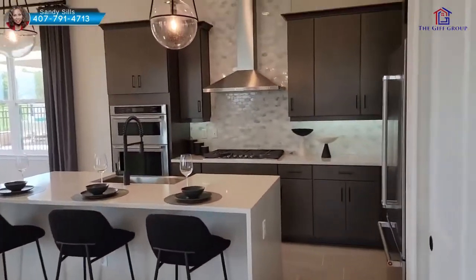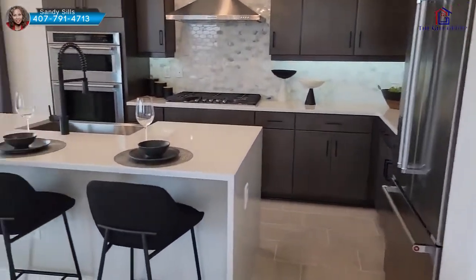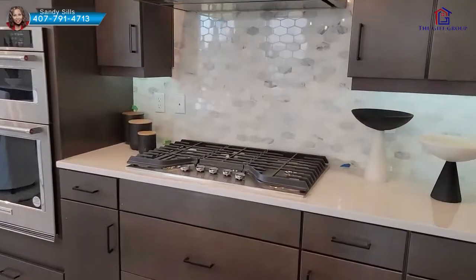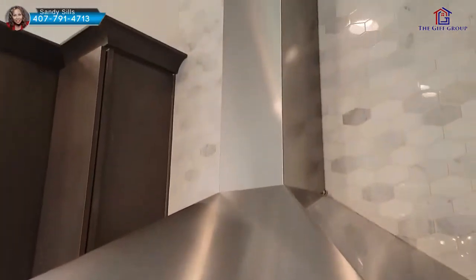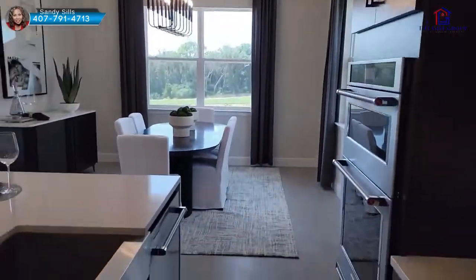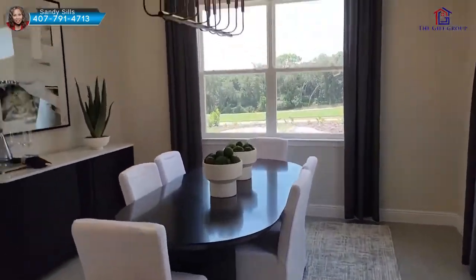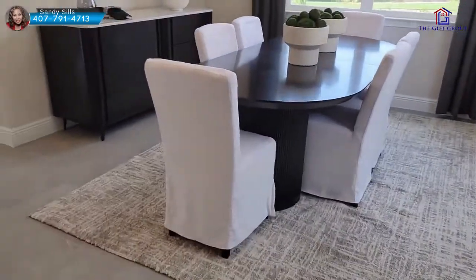So as we go further in, we see we have a gourmet kitchen. We have 42-inch cabinets. We have an island. The good thing about this community, it is gas. So we have a gas stove here. So if you love a gourmet kitchen, this is what this model home was built for, or offers. But you could also do a regular kitchen as well. Okay, we have a dining area here.